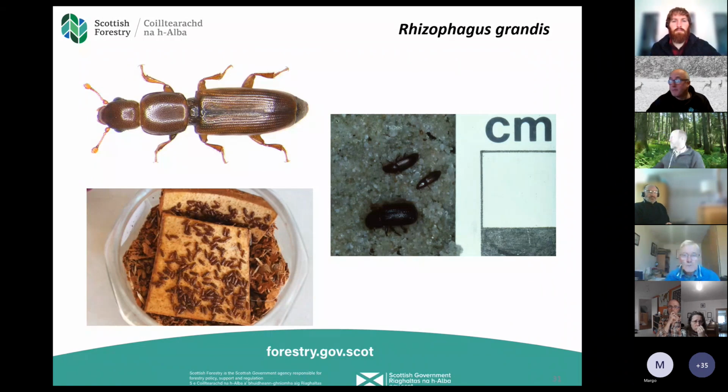What are we doing about it? There are very few pests we have a biological control for, but this is one of them. Rhizophagus grandis is a natural predator of Dendroctonus micans. These beetles feed exclusively on the eggs and larvae of the D. micans beetles and can home in on their prey with superb accuracy. Forest Research breeds these up in their labs, feeds them on cat food, and they're released in batches near new infestations. They're released within a kilometre or so of D. micans infestations in batches of about 50, and they stop the D. micans populations from reaching levels where they're doing serious damage to the trees, but they don't wipe them out, of course, because they wouldn't have anything to eat.